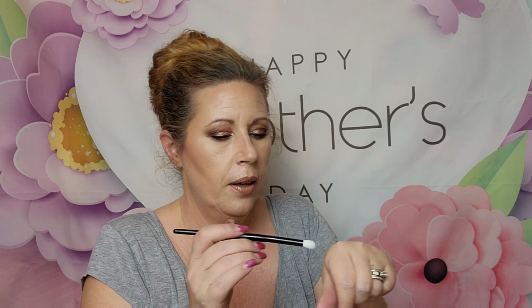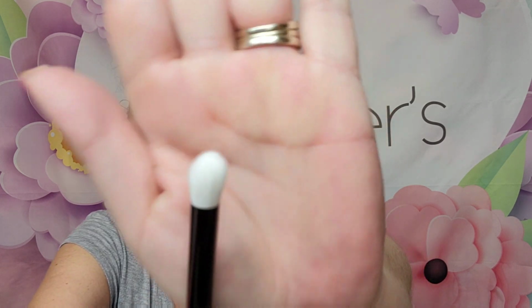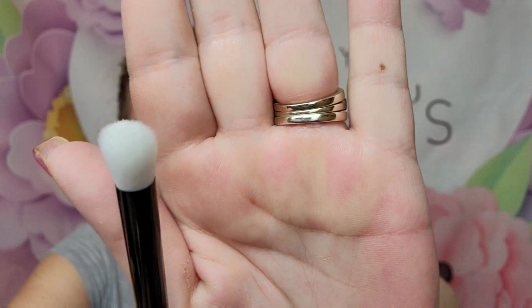Okay, it kind of just broke. I mean, I can re-glue this very easily, but it literally, like, okay, no, now that I pushed it back on, it looks like it's staying. I don't know, sorry. They're really soft and dense, so like this one here for a crease or shader brush, it would work really, really good. Whoops. I feel so bad. Yeah, the other ones don't seem to be pulling off, so it's okay.